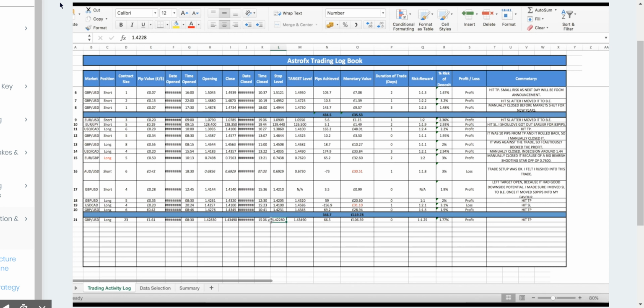But I haven't actually gone back to him, and he hasn't reached out to us. Some students don't. Some students like to keep all of this private. But since then, I haven't spoken to him. I don't know how he's getting on. It's been about 2-3 months now. So I'm probably going to reach out to him soon, just to see how his trading's getting on. But as I say, some people like to keep it private.